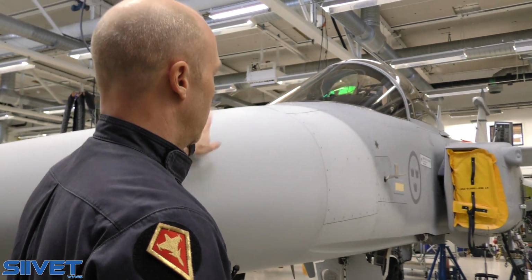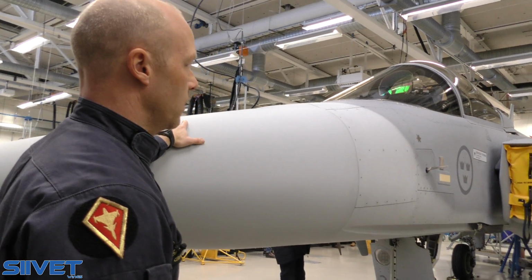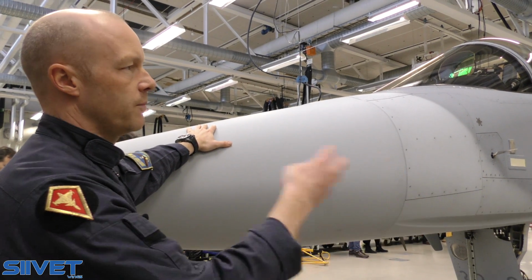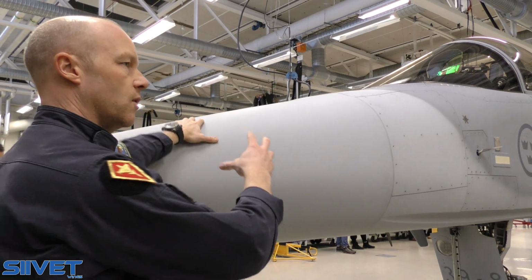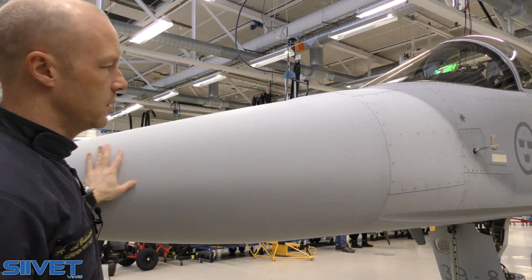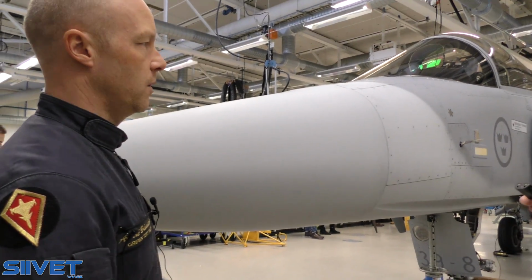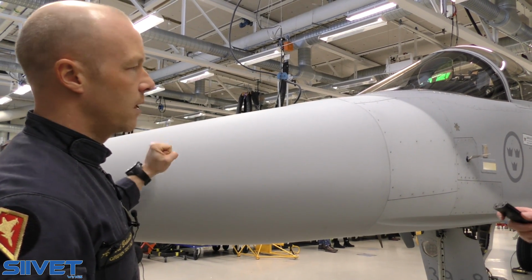So the Gripen E, I will complement with information. It's a test aircraft in itself, but I will also describe what we will find and how it looks when we're doing the round trip here. AESA radar with a swash plate.